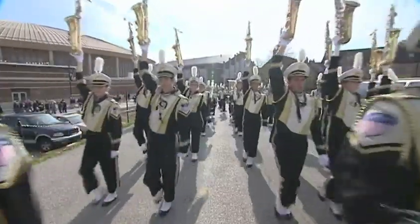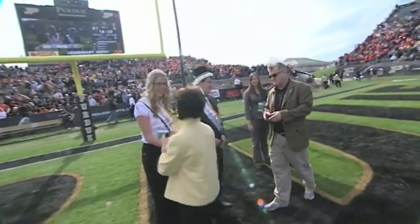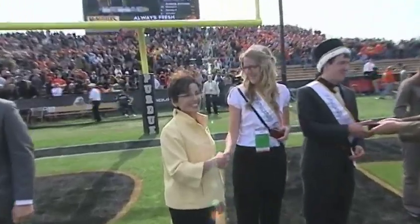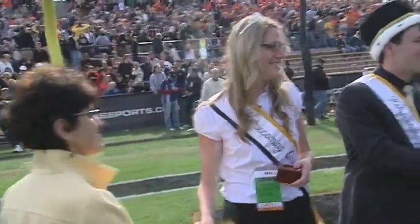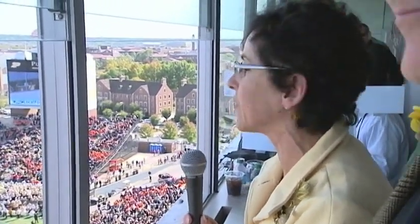The band was celebrating its 125th anniversary. Newly crowned homecoming king Gabriel Clark from Strawn, Indiana, and Queen Kaylee Waltz from Cicero, Indiana, were introduced at halftime.